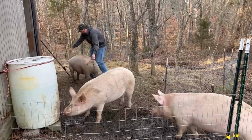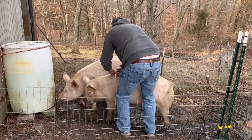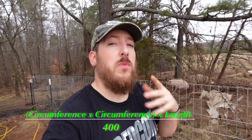So we measured the pigs yesterday to try to get their approximate weight. In order to do that, we take a soft tape measure. We measure from the base of their neck to the base of their tail to get their length. And then we measure around right behind their front legs, around their body, to get their circumference. Then you multiply the circumference by itself, multiply by the length, and then divide all that by 400. And that's supposed to give you the approximate weight for these. Now, it's not exactly precise, but it's about as close as we can get without having some sort of large scale for them to stand on.